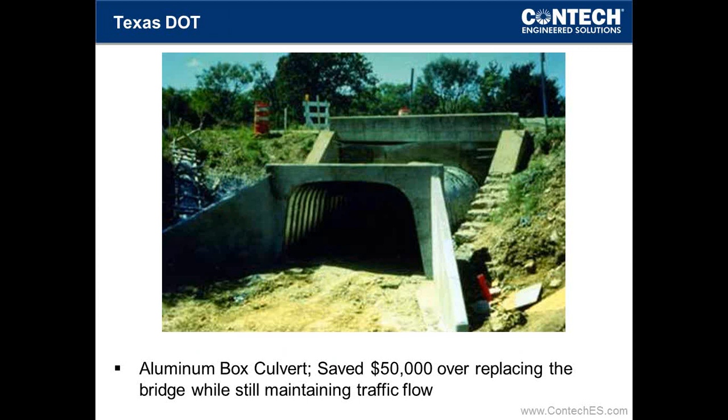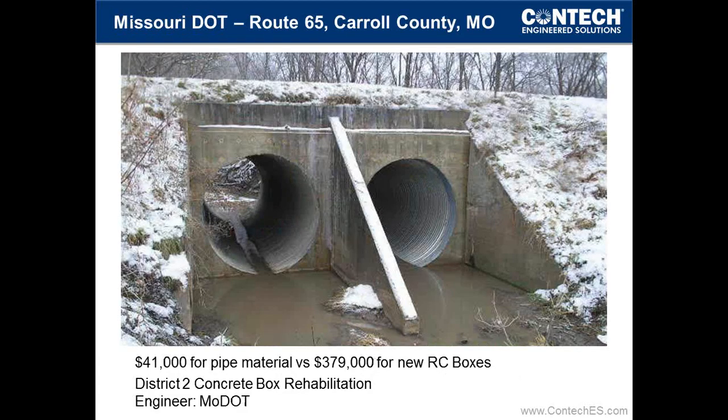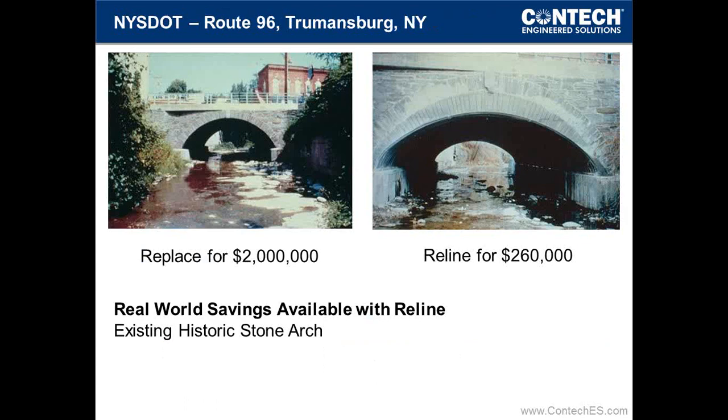Some examples of real cost savings versus a conventional replacement. This was a Texas DOT job in 1993 where they saved $50,000 over a conventional bridge replacement. It's using an aluminum box culvert. This was a project within the last few years in Missouri that the DOT did, and it's really not an apples-to-apples comparison because they did the work themselves. Their cash outlay was $41,000 for pipe material. Their cash outlay for a piece of equipment and the precast boxes, twins, to demo and replace the existing concrete boxes was $379,000. So, you know, $338,000, but it's really not a clean analogy.